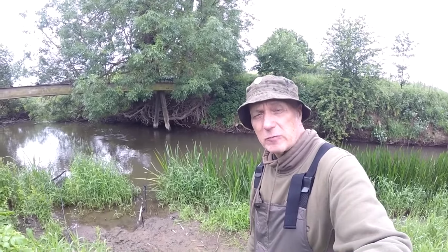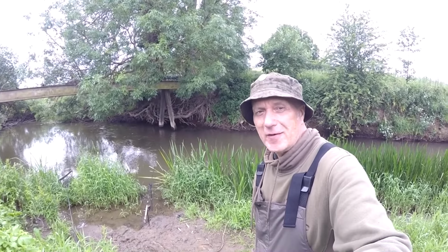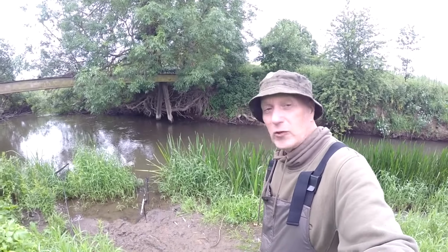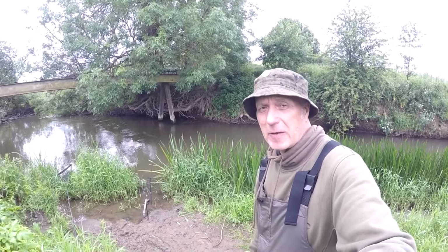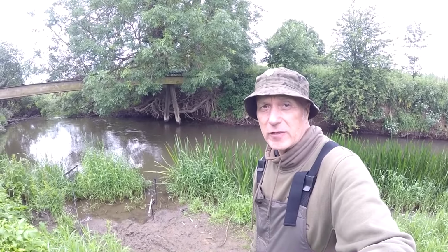I've about done now for the session. Just that small chub to show for my getting up at 4 o'clock this morning, which proves you don't always get what you want. But I've enjoyed it all the same. It's been fantastic to get back on the rivers again. And I've got some good plans lined up for this season.